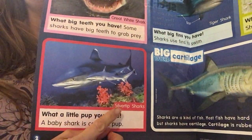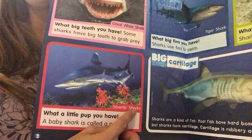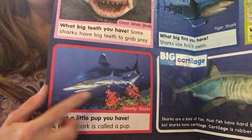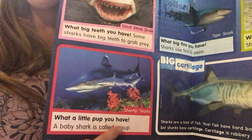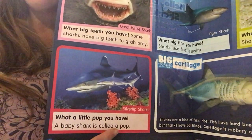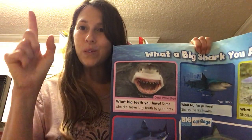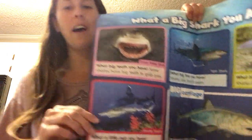Another caption. This is the silvertip sharks. Look at the picture. A little shark and a big shark. Let's read the words. What a little pup you have. A baby shark is called a pup. I just learned something new. Did you know that already? Maybe some of you already knew that.